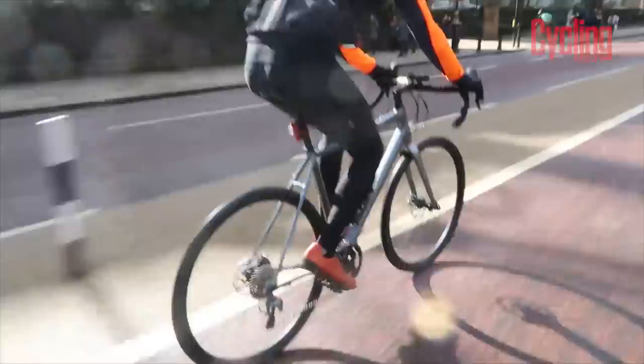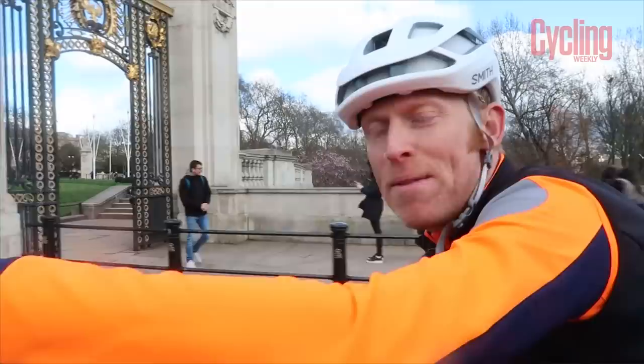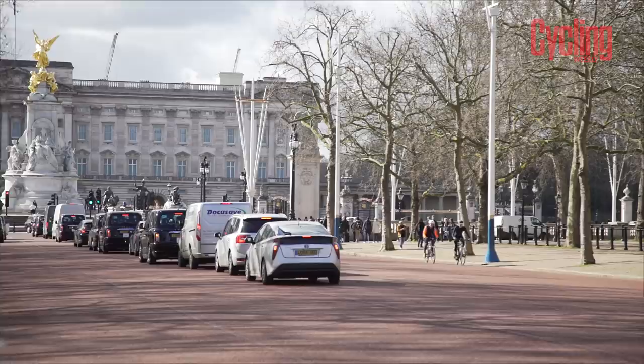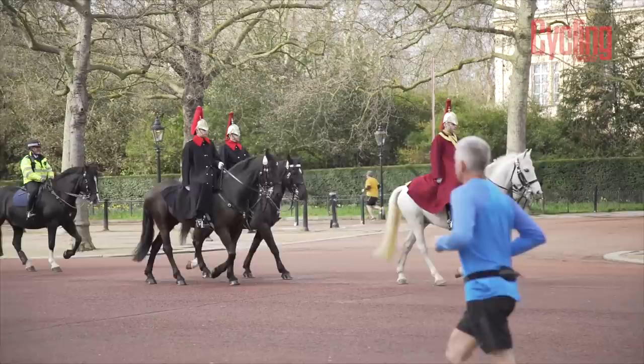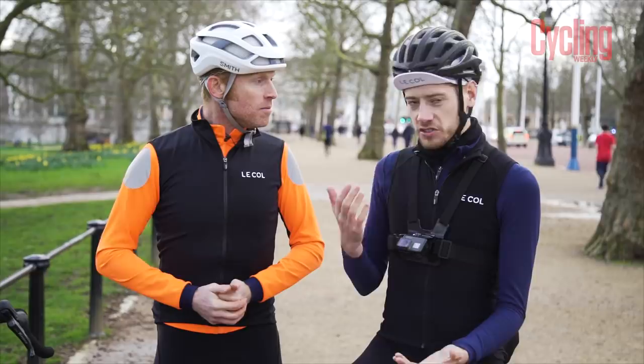James, where are we? Well, I think this is quite a famous building here on the left. Buckingham Palace? Well, we're here. We're at the Mall, so the third iconic cycling landmark of London. So we've achieved our challenge. Yeah. Now it's just time to crack on.